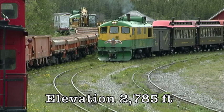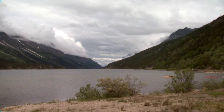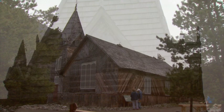Bennett, British Columbia, is the lunch stop for trains in both directions. The town got its start because it was at the northern end of the Chilkoot Trail, and people camped here by the thousands before continuing north on Lake Bennett. Most of the town is gone, but the church still remains as a reminder of the old times.